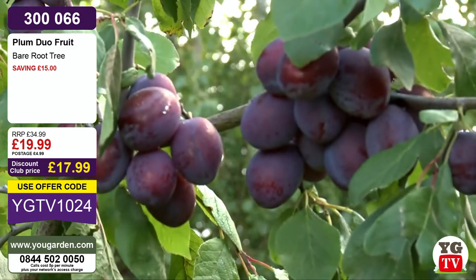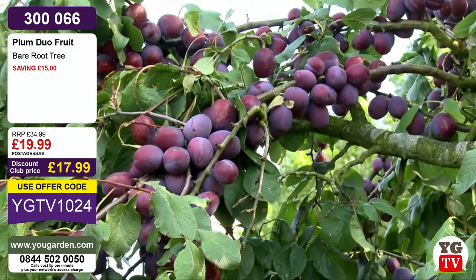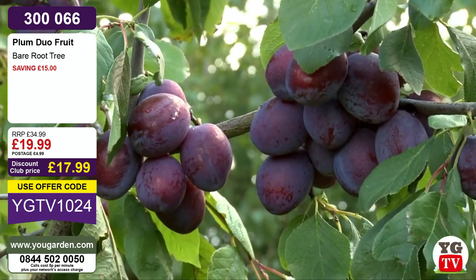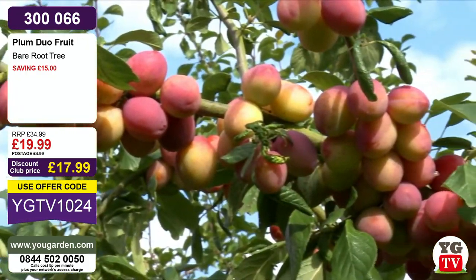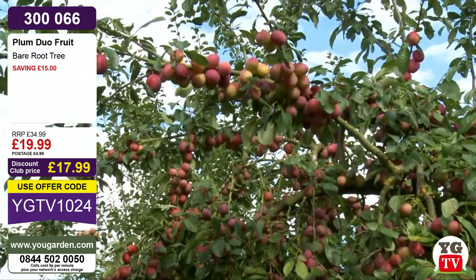These would go great into our heavy duty pots, remember, also. £15 you save. But it boggles my mind, this is one tree that is going to grow two different varieties of plum for you on the one tree. It is on that dwarf root stock as well, so it means that it's not going to get too big for you, which is glorious.